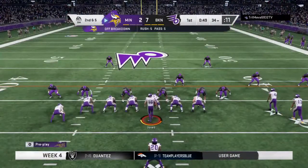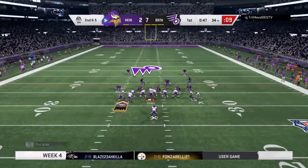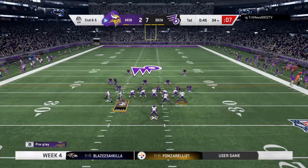After the pickup of 5, here's 2nd and 5.